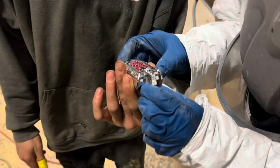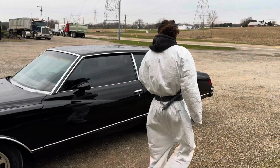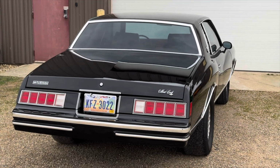Well, as it turns out, this lock cover takes some special rivets that Paul's going to have to order in for me. He and Jesse were excited to see the Monte Carlo in person for the first time and offered to help me install the trunk latch cover once they get the parts ordered in.